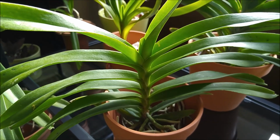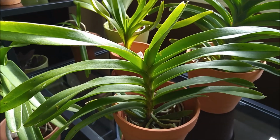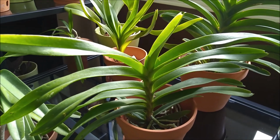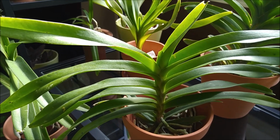Now the fact that there is no previous flower spike might actually mean that I might be stuck with a stubborn plant like my Vanda tessellata blue that refuses to bloom for like 2 years now. But I hope that's not the case. We'll see. So this is Vanda denisoniana.